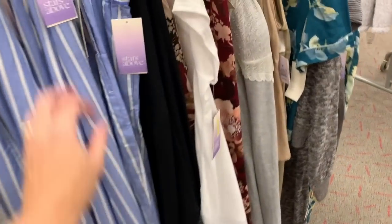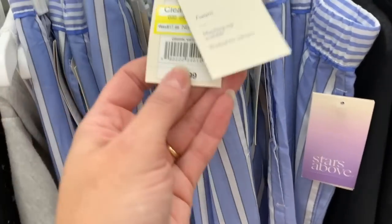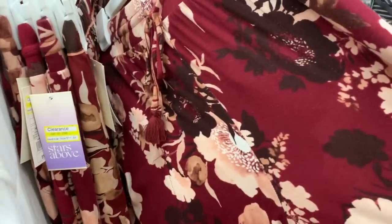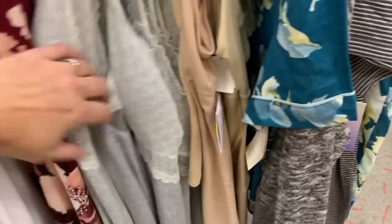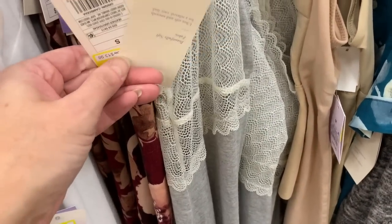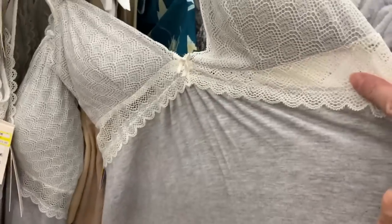Maybe it's a dress. Some Stars Above jammies for $12.58. More by Stars Above for $11.88. Another little 90 by Stars Above for $13.98. Super cute and gray.